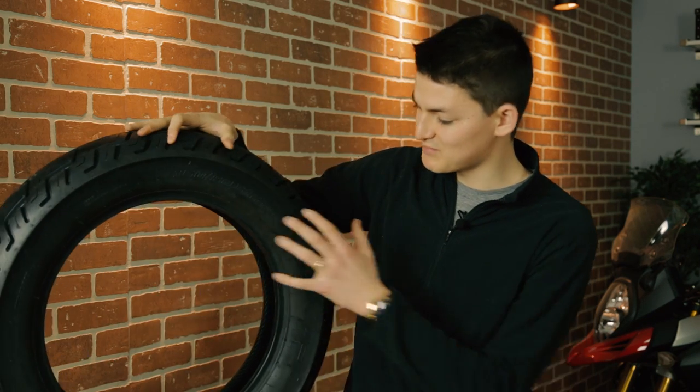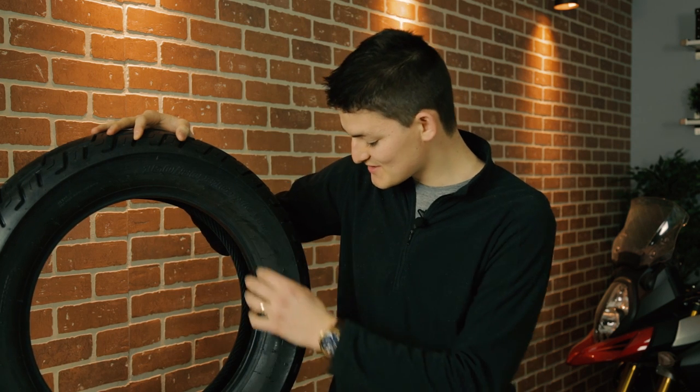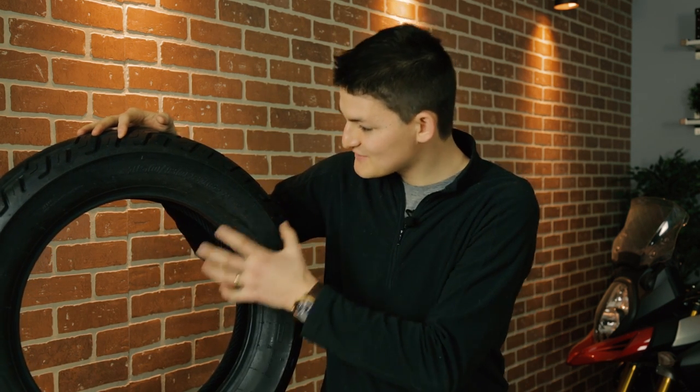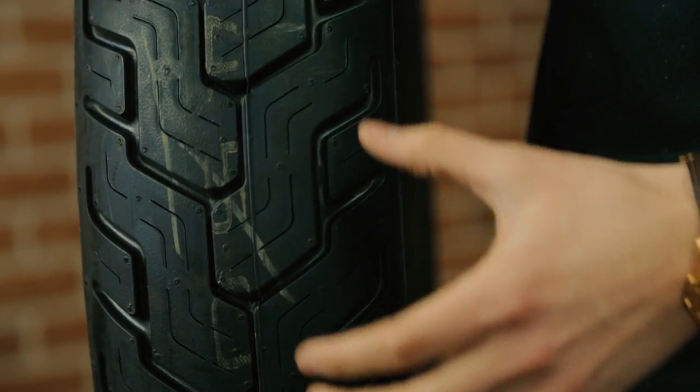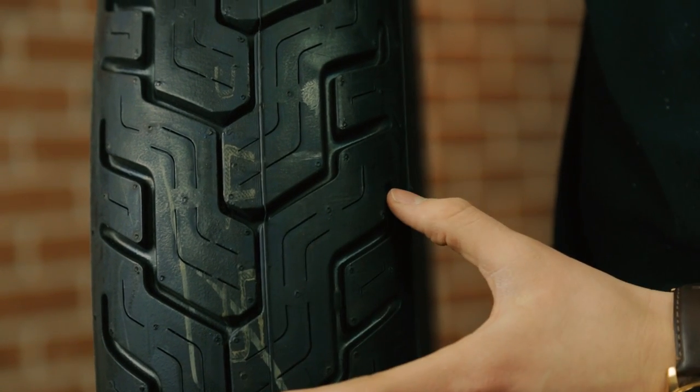They also make a white wall version, and on that note, even with this black wall one, I just love how classic the sidewall looks. I mean, there's a few numbers and letters, but it's nothing too much. Compared to the more heavily designed modern tires, this is refreshingly vintage. The tread pattern as well is legitimately cool. It's almost retro looking, but is clever at the same time.